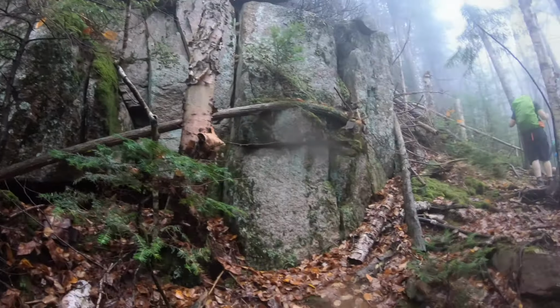Right now it looks like we're in the middle of a horror film with all the fog and the trees and all that. Looks kind of eerie. Perfect for Halloween. So we'll see you at the next update.